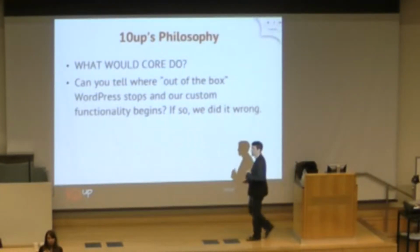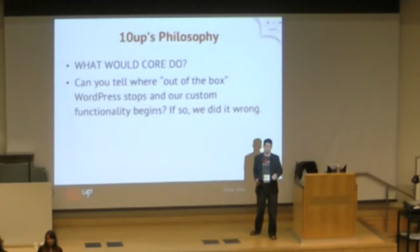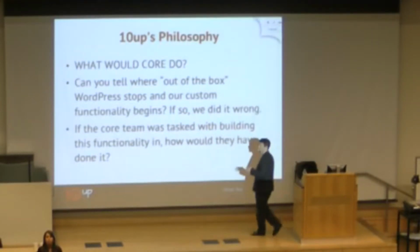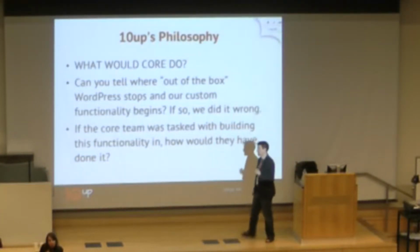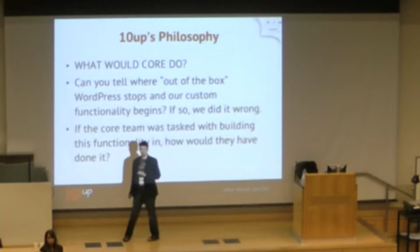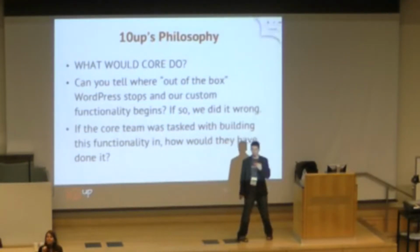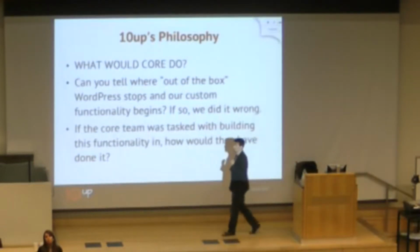We think if a client can open it up and tell, like, this piece doesn't fit, this feels much more awkward than the rest, we've done our job wrong as a developer. So the second piece of this is we ask ourselves, when we need to build a custom piece of functionality, or we need to write some complex module, we don't ask ourselves, well, what's the cheapest, sloppiest way we can do this to meet the requirements, right? We ask ourselves, if we were tasked by the core team, if we were responsible for adding that feature to WordPress core, the software that everybody uses, from a scalability, security, and usability perspective, how would they approach it? And that's our standard, that's our bar for how we approach it. And we think more people should do this.